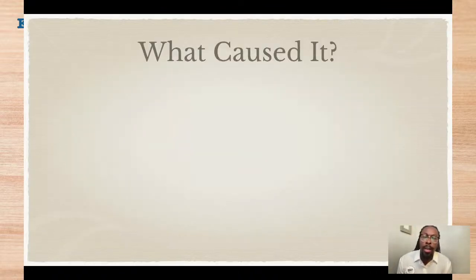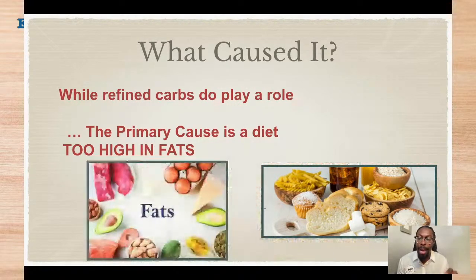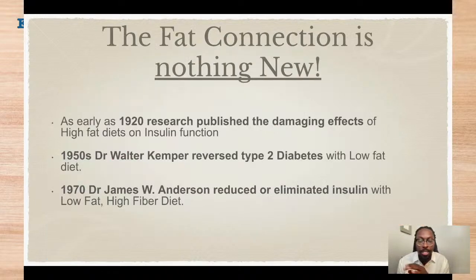So what caused it? It's really simple. While refined carbs do play a role, we must understand the primary cause is a diet that is too high in fats, right? We often point the finger at carbs, but the primary cause of insulin resistance, which again happens in all types of diabetes, is a diet that is too high in fat, making it very hard to undo the problem of fat storage, okay?